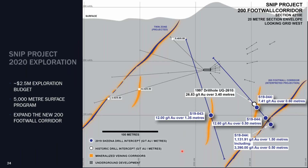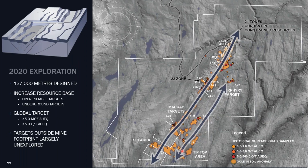Okay, a couple quick questions here, Paul. One being, is everything permitted to go ahead with this exploration drilling? And where do you see starting this drilling? Is there going to be a general strategy, say starting in the south, moving north? What can you share with us?